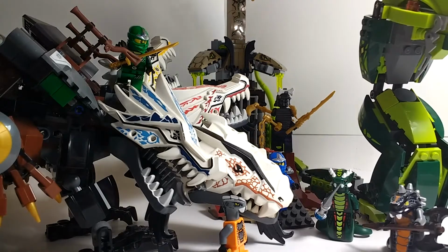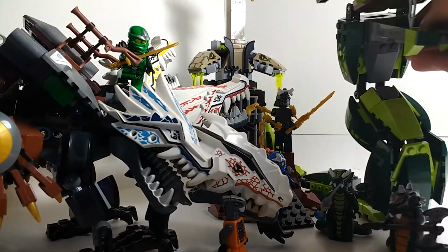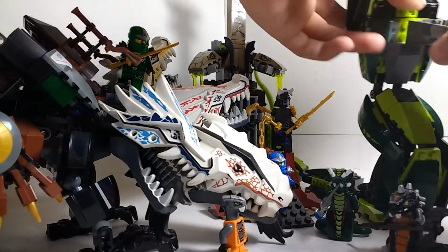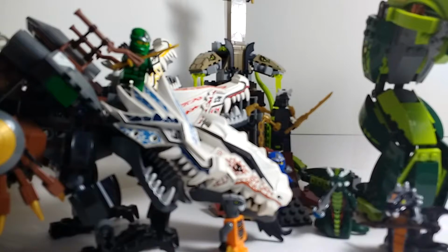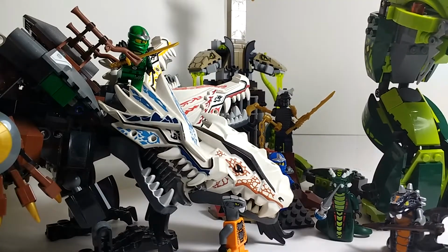The opening mouth, I do have a problem with it, because usually the lower jaw comes off, and what they did for the lower jaw, it's just one of these mountain, I guess, type pieces, one of these big rock pieces. So that does honestly come off quite frequently sometimes when you're playing with just opening and closing the mouth. Sometimes it will fall off.